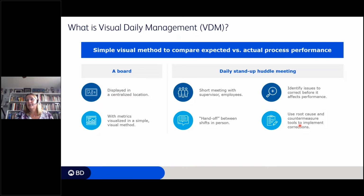There should be handoffs in between shifts so we know what happened the shift before. You want to identify issues to correct them before performance is affected. And you want to use root cause and countermeasure tools to implement those corrections in a sustainable way. So these are the two elements that I'm going to teach you today. What could a best practice visual daily management board look like? And what is the process we should implement in order to make this work?